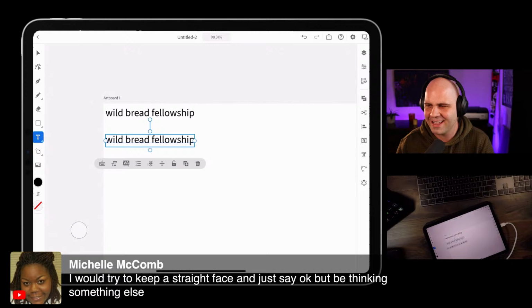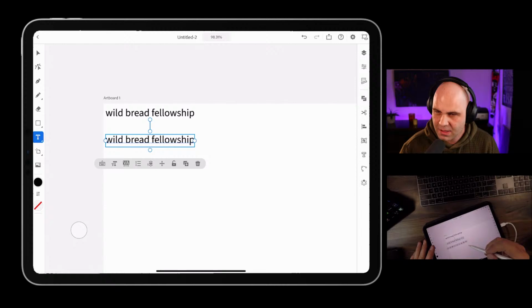All right, well, so all I've done so far is typed it out and then I hit the little duplicate button. You can see it right here. So we got the trash can icon, and right to the left of it, we got the little duplicate button.